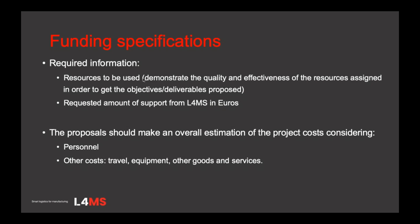You could, as long as this is justified, also spend money on the category that's called other costs, which could be, for instance, travel. It means that maybe you need to go somewhere in order to learn something. And then if this travel is absolutely indispensable in the light of the L4MS experiment, we'll accept this cost.